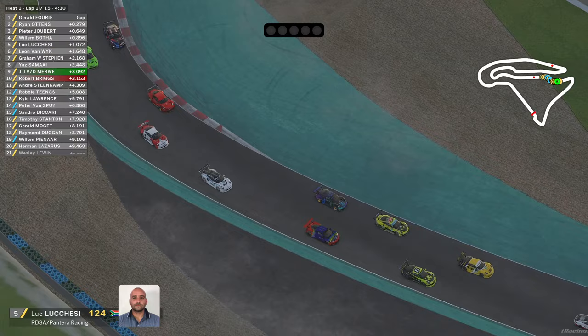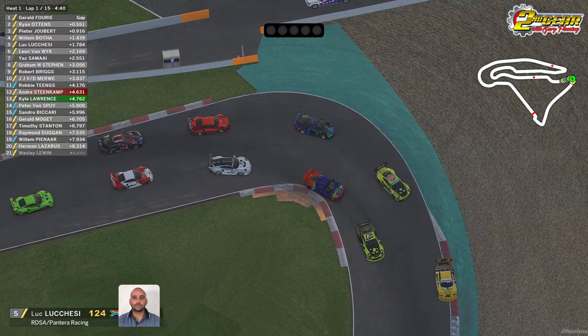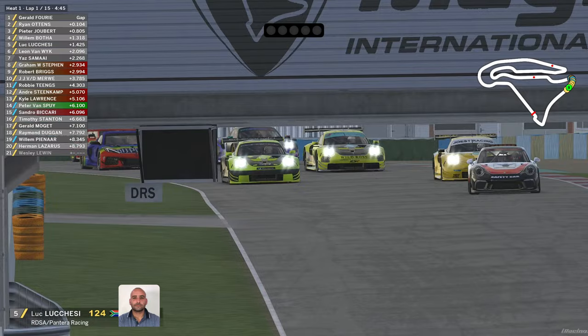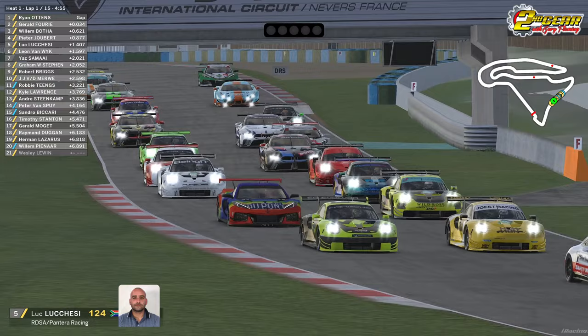Leon van Wyk, Yas Samai, the quietly spoken Yas Samai. They find themselves ahead of Graham Stevens. And don't forget about Robert Briggs. Robert Briggs can be blindingly quick on the day as well. So Robbie Teens leading out from Pieter van der Spey and Sandro Beccari, and then Willem Pina in terms of the qualifying times as they work their way around.